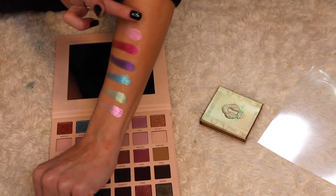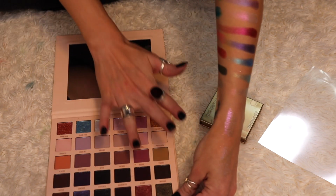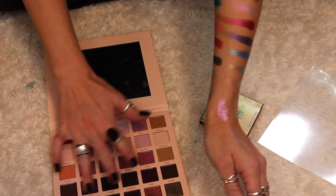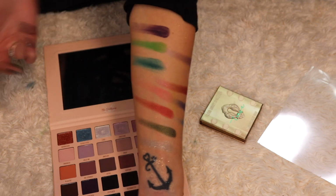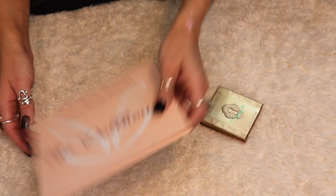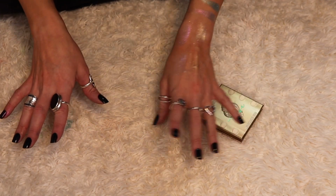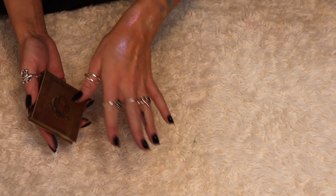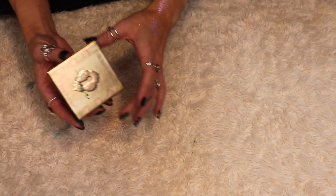This is the shade Imaginary. I want to swatch a matte. Ooh. I'm going to swatch Cinch, this deep, deep purple. These shades are gorgeous and the quality is amazing. I think the palette that's on my wish list is the grungy theme one. Not Sickly Sweet, because the layout, my OCD can't handle it, but there's a grungy palette that's on my wish list from Blend Bunny.